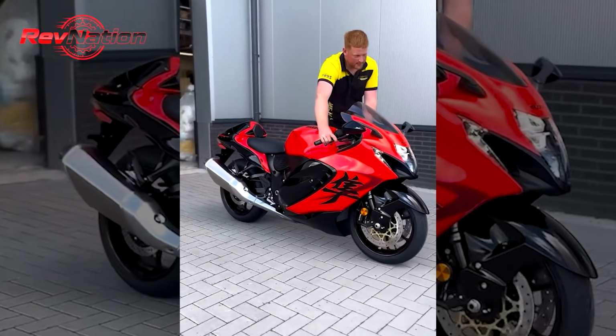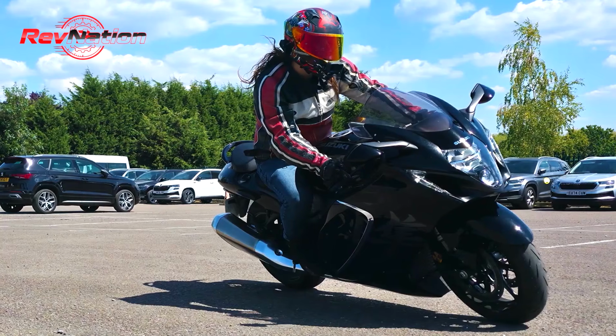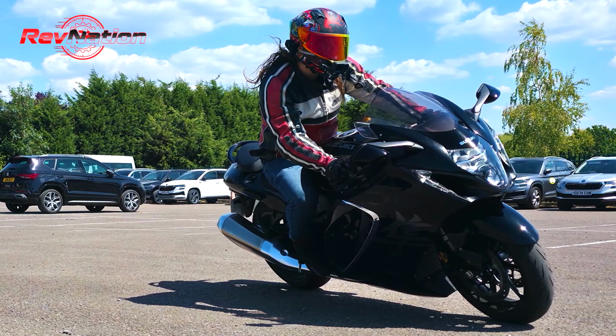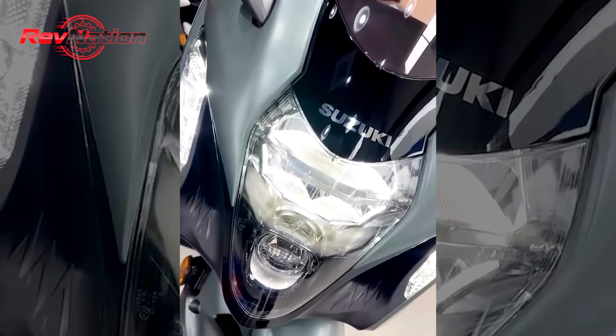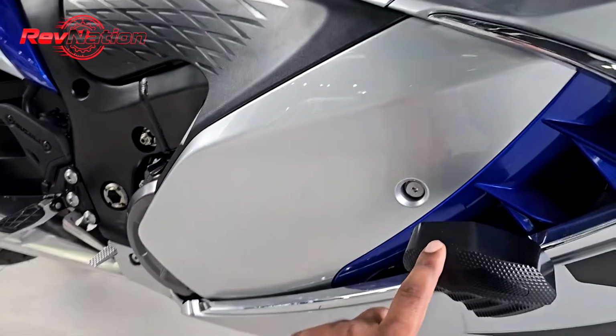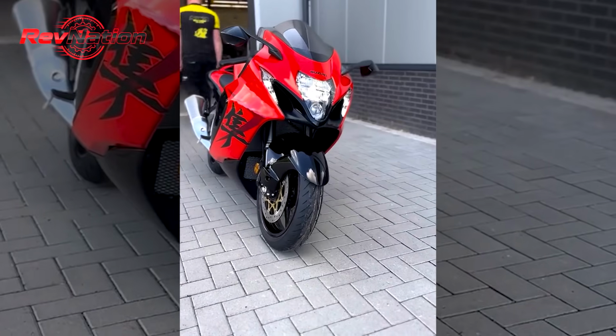But here's the twist. Suzuki didn't chase big numbers this time. They focused on feel: throttle response, linear torque, and that signature Hayabusa surge, the kind that throws your vision into tunnel mode at 8,000 RPM. All are better balanced now. It's not about chaos, it's about control.